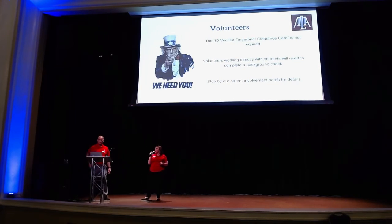All right, volunteers. Somebody had asked specifically about the ID verified fingerprint clearance card, and if you have seen that somewhere, that is not required for North Carolina. So if you would like to volunteer on that QR code paper that you are going to get out there, if you have not already gotten it, one of the QR codes on there is a parent involvement survey. If you've not already done that, it was also on the newsletter. There's also a table out there for parent involvement. If you haven't done that survey and want to do that, or have any questions about parent involvement, we certainly encourage parent involvement and want that. So stop by that table and we can answer questions for you there. But if you saw that, you do not have to do that.